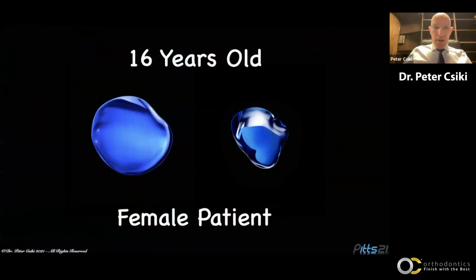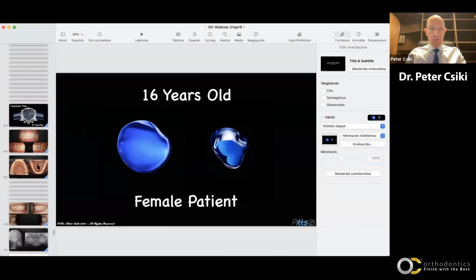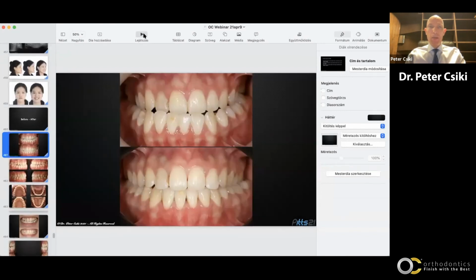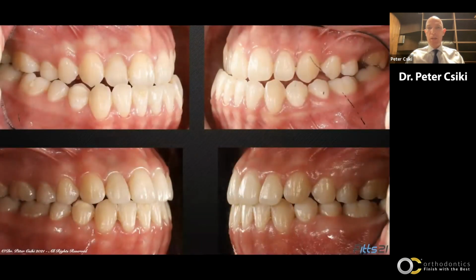Okay, actually we have 2 more patients. I will just show you the before and afters of this class 3 case. Her lower midline is right here. You see right here, the upper midline is correct. She's a class 3 patient. She was thought to need orthognathic surgery. This is the final result.